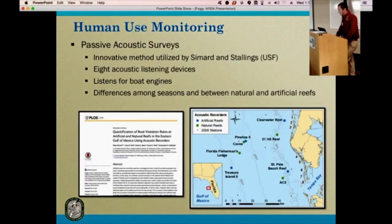So last but not least, we're using acoustic data loggers to essentially listen for boat engines. This method has been used in the past, specifically in an FWC-funded project a few years ago by Simard and Stallings at University of South Florida, where they actually deployed 8 acoustic data loggers, 4 on artificial reefs and 4 on natural reefs, to look to see if there were differences between visitation on natural and artificial reefs, as well as difference in visitation based on season.